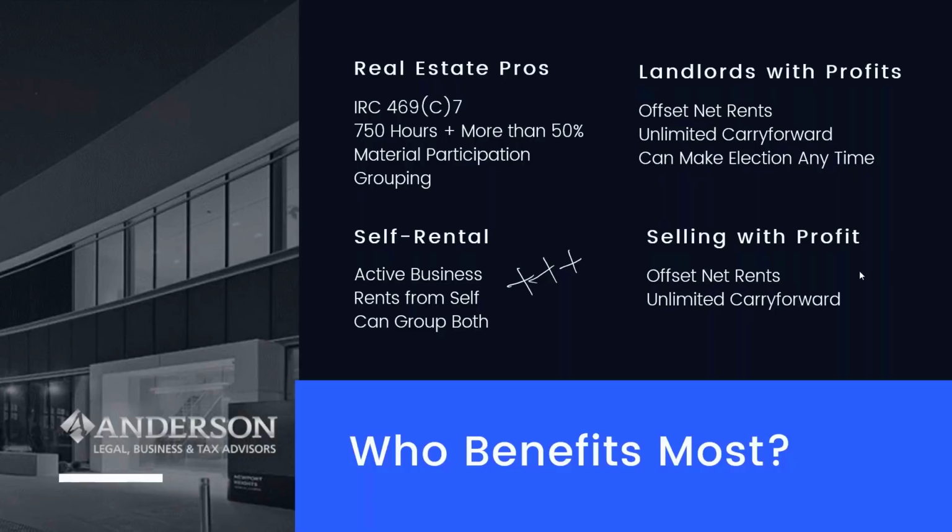Here's why. Let's say you're a landlord and you have profit, and you have rentals that are making you $20,000 a year that's going into your highest tax bracket. And all you really need is $20,000 a year in deduction. Then you might just take enough bonus depreciation to offset it, because otherwise you take it all in 1 year, you can carry it forward.